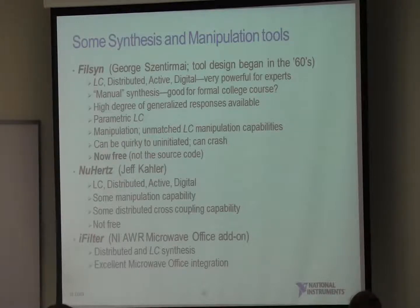So if you want to know some tools, some I've used here, one's called Filson. This is one of the giants of filter theory and CAD tools. He started his tool in the 60s. He's retired now. It's not under development anymore. It's kind of for experts. Actually, to do this, if there's ever a class, do that. And here's something students like: wow, one of the most powerful tools in the world is now free to use. It is a little difficult to use. It can be quirky and crash. That said, the price is certainly right. One of the best tools there is.